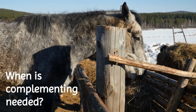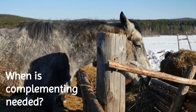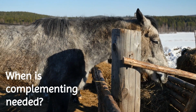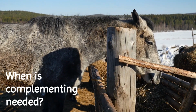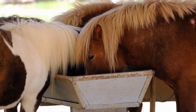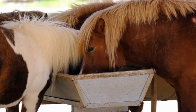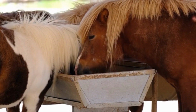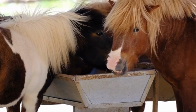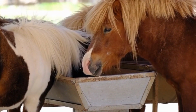Additionally, horses recovering from illness or dealing with chronic conditions like PPID or EMS often benefit from a carefully balanced diet that hay alone cannot provide. So if hay alone doesn't meet your horse's needs, be aware that many commercial brands now offer low sugar and low starch formulations. These are more suitable for metabolically sensitive horses, such as those with laminitis, PPID, or EMS.